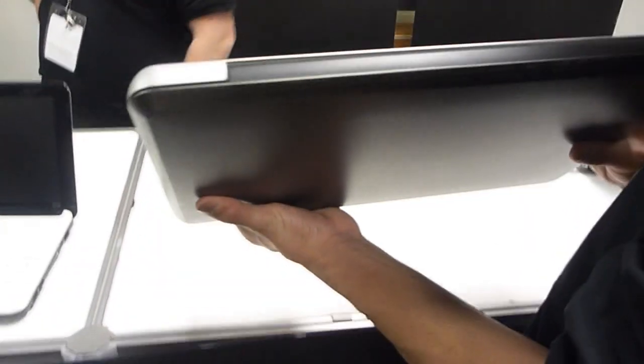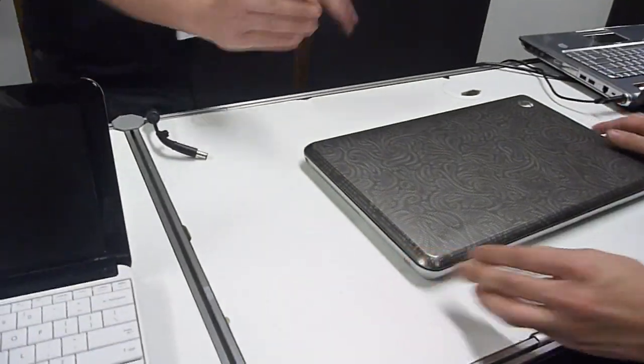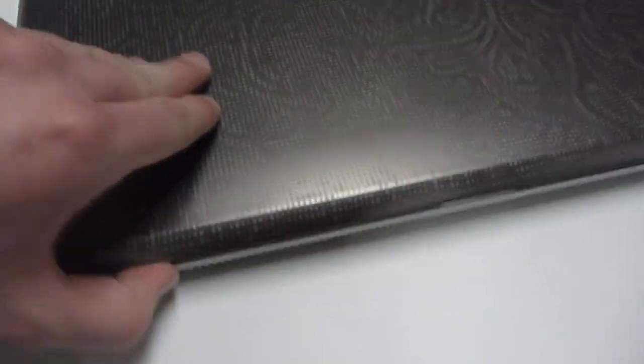I think if I was going to buy a notebook from a retail store today, it's going to be that one. No, I'm joking. Feel free to run it through if you want. No, it's all good.